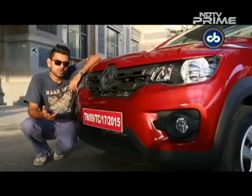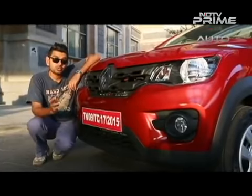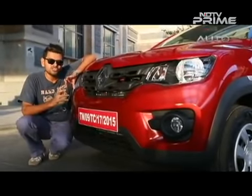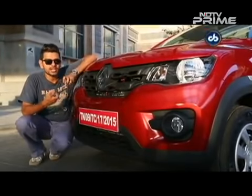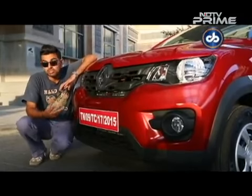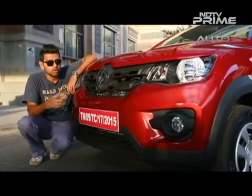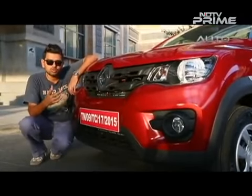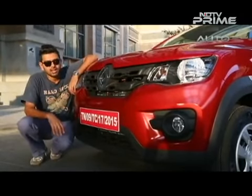I'm going to ask you a question at the very end of the show, and that is, would you like to see even more variants on cars like these? The fact that the entry part of the market is becoming more and more saturated and also more exciting with different kinds of options to suit different kinds of personalities. Remember, at the Auto Expo, we also saw some really funky concepts based on the Kwid. Would you like to see cars like that? Something I'd like for you to share with me.